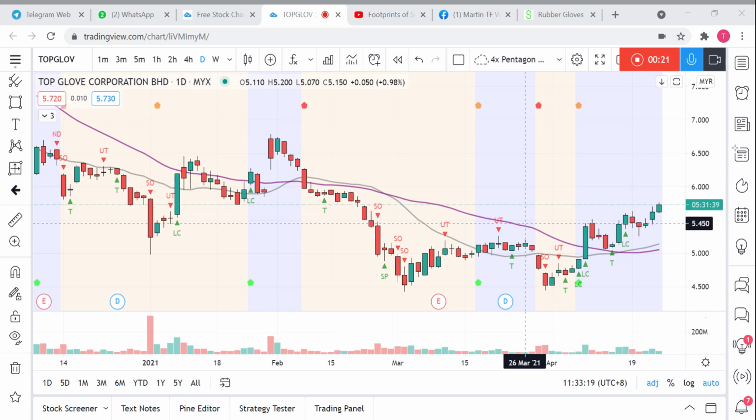Yesterday, Thursday the 22nd of April, we do see there was profit taking towards the closing. On the hour chart, it seems a little bit weak for certain of these glove counters, with upthrusts and some down bars with high volume. So let's check again using the daily chart first, then we're going to look into the hour chart.